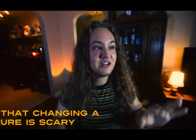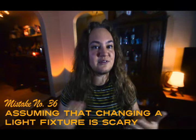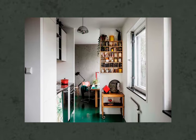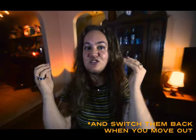Number 36, this is one that I wish I learned earlier, and I just made a video about, which I will also link up here, which is not learning the super basic electrical skills needed to just swap out a light fixture. I don't know if you know this, but you can switch out the lights in your rental units. Obviously, you have to buy the lights and that costs money, but it makes so much of a difference.